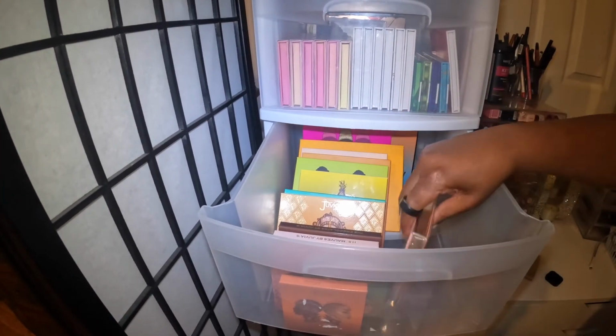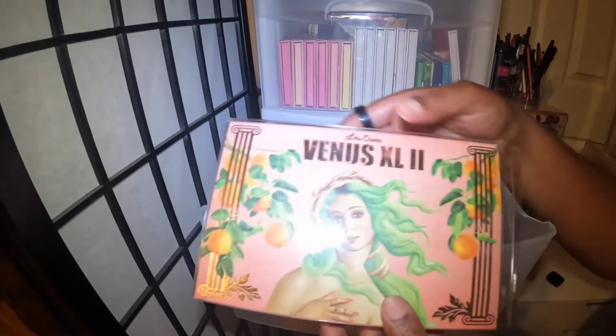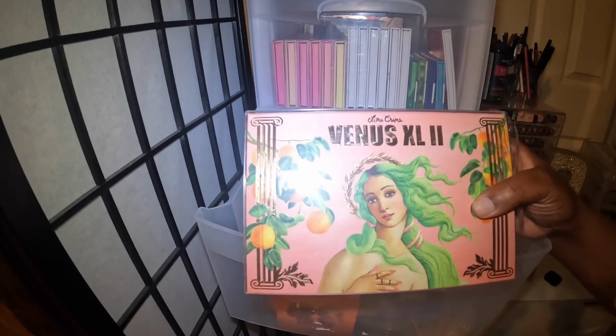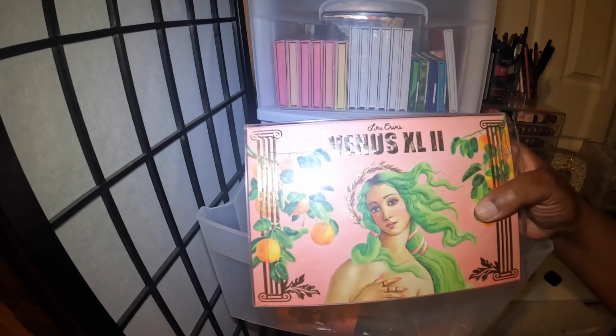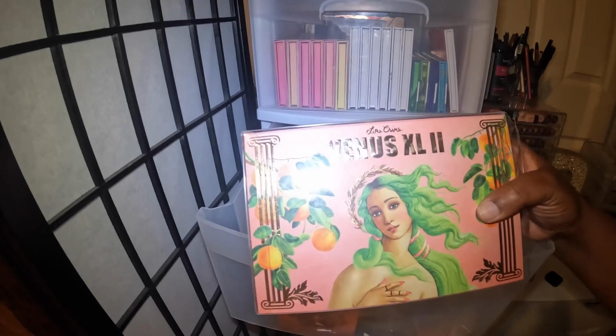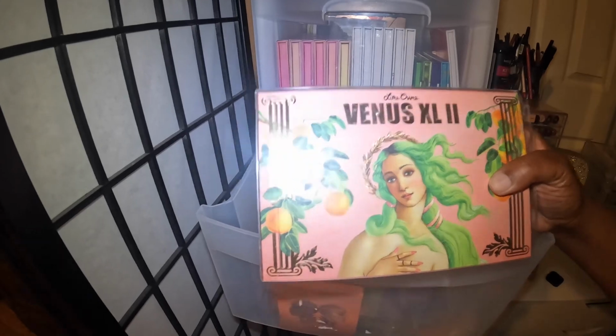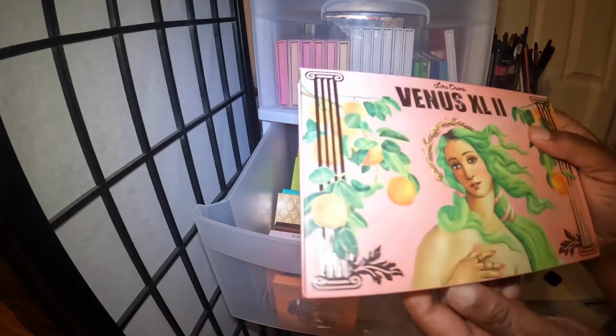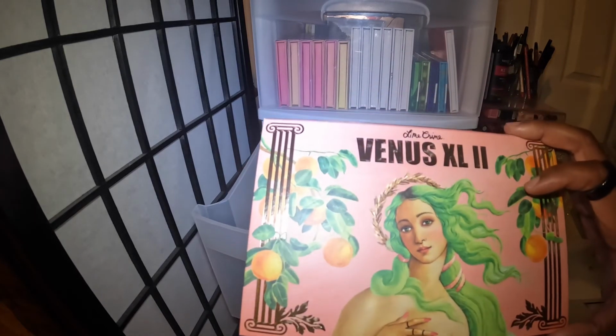I already did that one. Oh, and I also have the Venetian XL2. Now I bought this to go with my Retro Mini. But then, guess what? Natasha Denona is coming out with a real retro to go with that retro mini. So I was like, oh, why did I buy this? But it was on sale, so.